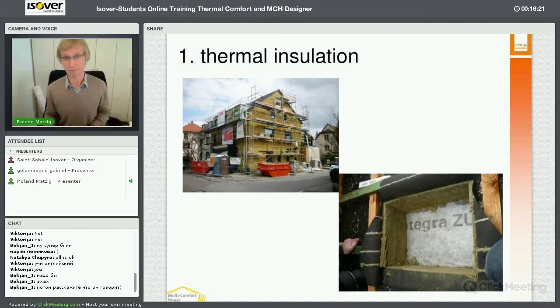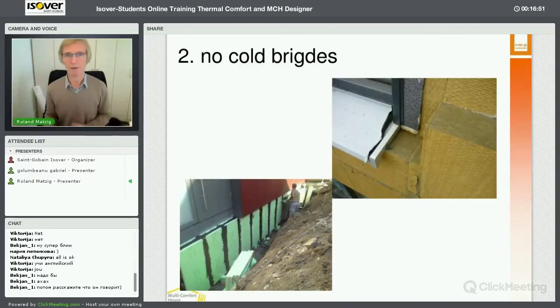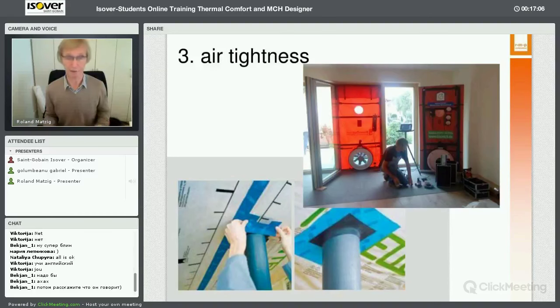So to give you something practical, we architects love pictures. Yeah, I do. So 10 pictures to 10 headlines. Thermal insulation. This is the house I renovated. I'm sitting in there right now, and you see the cover of the insulation. It runs all around the house, the roof, the walls, everywhere. It's a lot of insulation. And all the details have to be designed so you have no cold bridges. So the connections to the doors, to the windows, to the roof, to the cellar, all these little details have to be designed very carefully, and of course built very carefully.